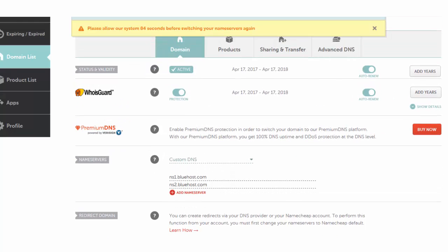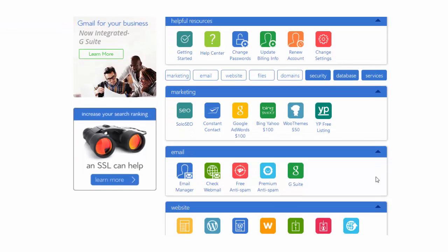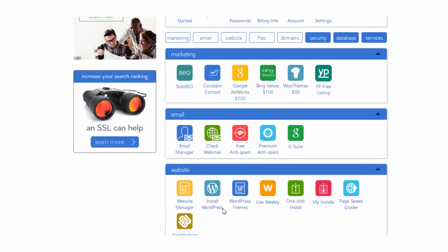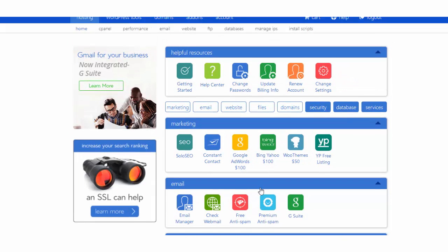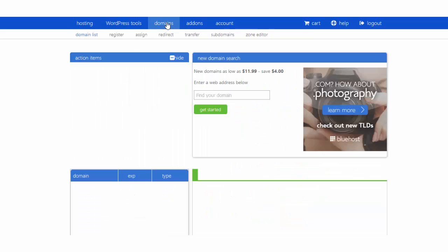Now just come over to Bluehost to your new account that you just set up. You log in. This is what it looks like inside your new hosting account. And you're going to want to just set up that new domain. And again, if you bought your domain through Bluehost, you don't need to do this step. It's only if you went through someplace like Namecheap or elsewhere. Basically, what you're going to do is click on domains up here at the top and then assign. And that's going to assign the domain to your Bluehost account.